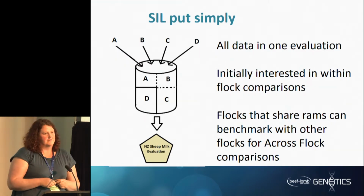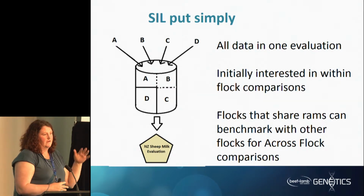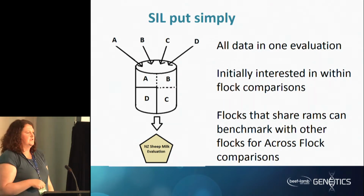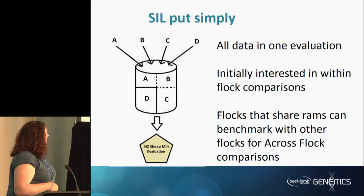So for these first 3 years, even now, that data will be your within flock comparison only on your animals rather than being benchmarked between different flocks. And there still is room for you to decide whether or not you want to permit that sharing.